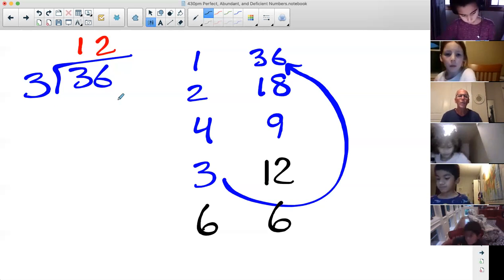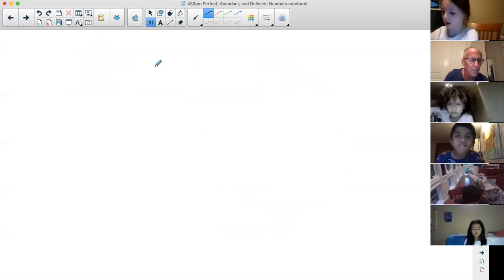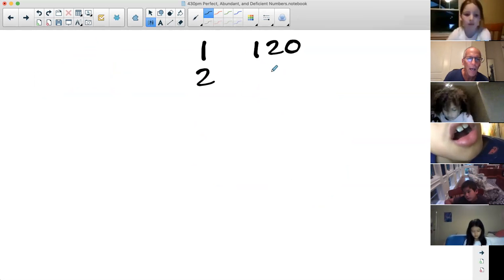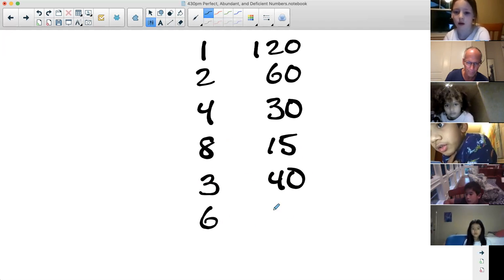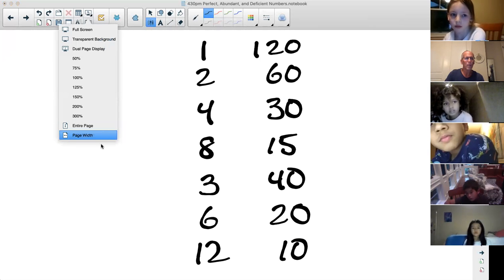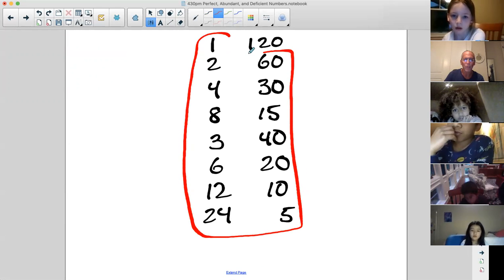Now, guys, can we end class with an amazing thing that I discovered this week for the first time? So I've been looking at perfect numbers for many, many years. And I was looking at a pattern for multiples of 12, and here's what I found. You ready? When I did the number 120, help me out: 2 and 60, 4 and 30, 5 and 24, 6 and 20, 8 and 15, 10 and 12. You would not believe what number I came up with.